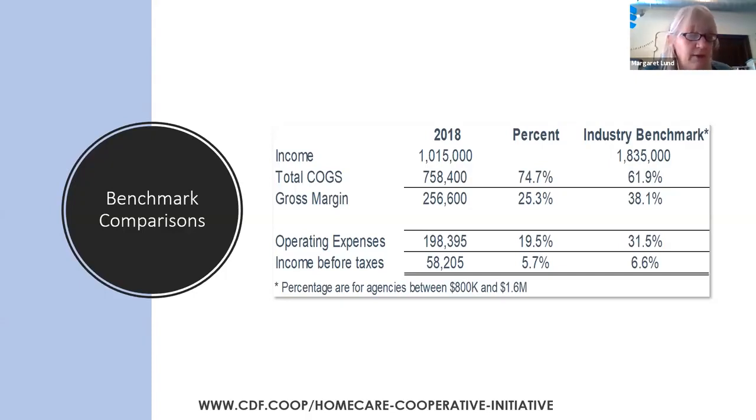So again, we look and we say, okay, in our sample co-op, our operating expenses are lower. They're quite a bit lower than the benchmark. So then our question is why? And maybe they have like a super fancy office and we're okay with not having a super fancy office. So we're saying, well, that's okay. We're okay with our operating expenses.